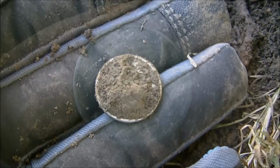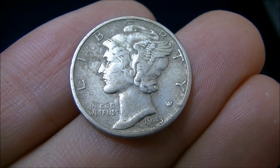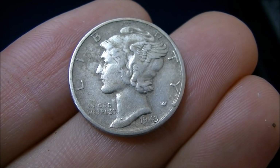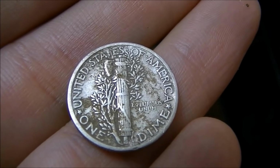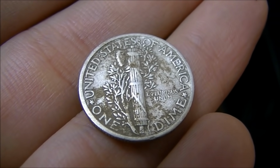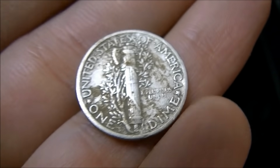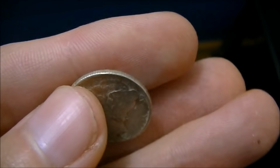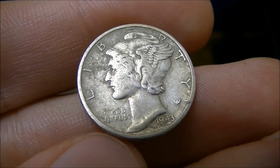Excited about that one. And there she is, the gorgeous 1943 90% silver Mercury Dime. Always love to find these. A little bit of dirt left on there I may be able to get off, but quite a bit of detail left on there. Probably in the low end, very fine range. Definitely a beautiful coin and very happy to have it.